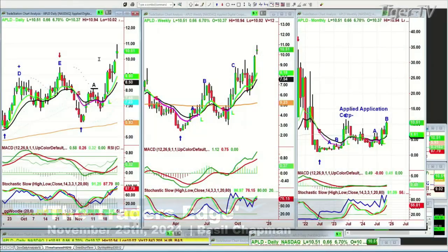We're looking at peak A, big B, and leg C. All right, so I've got Applied Digital Corporation, APLD. Eddie mentioned this and is absolutely correct. 10.51, up 66 cents today, up 6.7%. Let's look at the weekly chart.